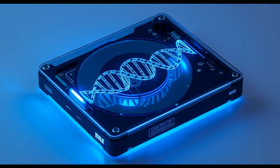Today, we're going to be diving into the world of DNA data storage. We're excited to unpack the most intriguing insights. It's a pretty complex topic, but don't worry, we're going to guide you through it step by step. So by the end, you'll have a solid understanding of the potential of this game-changing technology. Yeah, it really is a field that's moving incredibly fast.